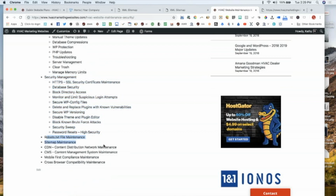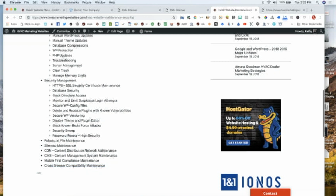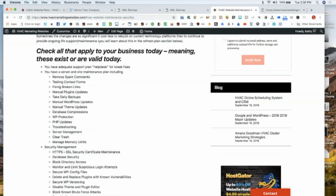Ensuring your files, your sitemap, your content distribution system, your content management system updates, making sure the mobile first compliance maintenance is done, your cross browser compatibility, if they're using Google Chrome or Safari or Internet Explorer, Firefox and so forth, making sure those. When someone has a website that's done right, it requires a significant amount of maintenance.